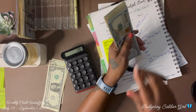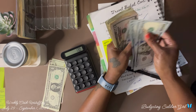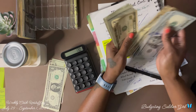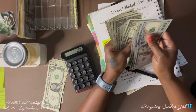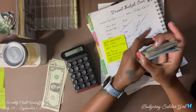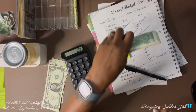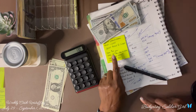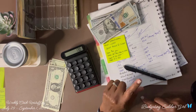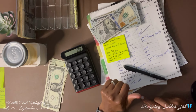Now, $1,301. Let's count. 1, 2, 3, 4, 5, 6, 7, 8, 9, 10, 11, 12. 12, 20, 30, 40, 50, 60, 70, 80, 85, 90, 95, 96, 97, 98, 99, 1,300, 1,301. 1,301 cash on hand. I am going to deposit into my bank account, and I am going to transfer $800 from my shopping to my checking account, $182 from my Vegas account to my checking account, and $111 from our food account.